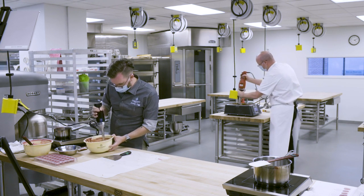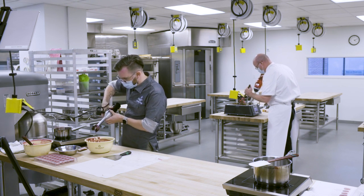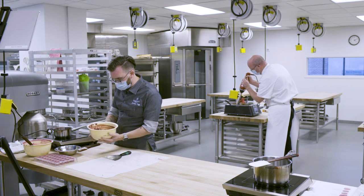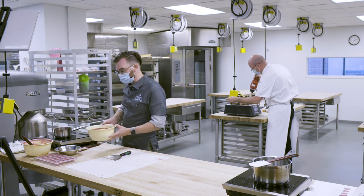Okay, we're almost there. There we go. So once that's ready, you could potentially use this right away if it's not too warm, or if you want to let it cool a little bit, but you just want to make sure it's nice and emulsified. I have some ganache that's already ready.